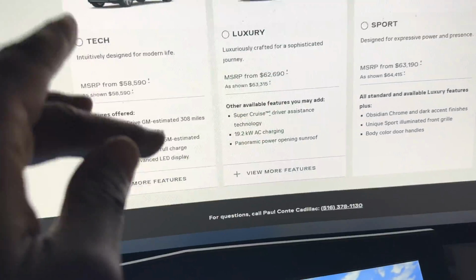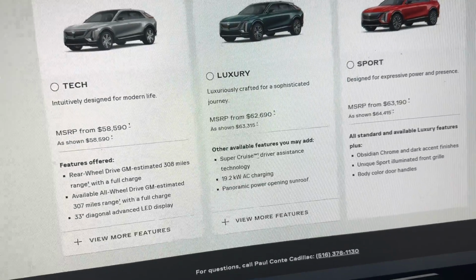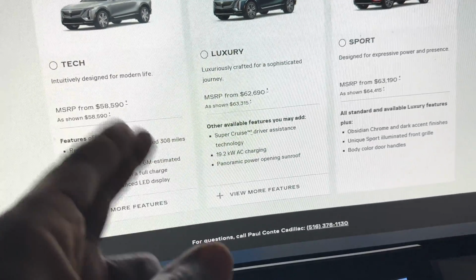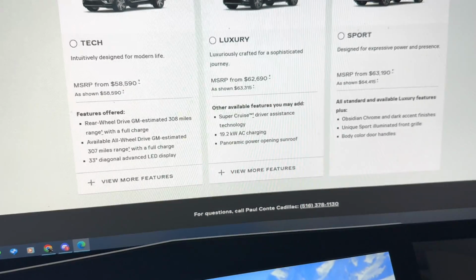What they've done is they've made the cheapest version of this car. So they've basically split this thing up like they did with the XT4. And I figured they were going to do something like this. I was just hoping that I would get mine before they did. So what they did was they made this thing just like they did with the XT4 and the XT5 and the XT6. They made the cheap version, they made the luxury version, and they made the sport version. Now here's the problem though.